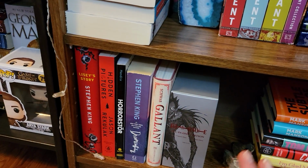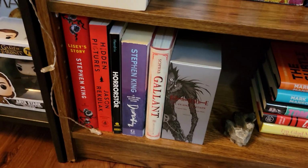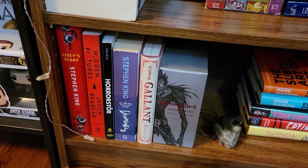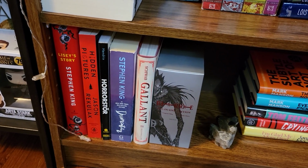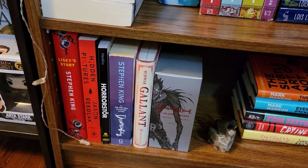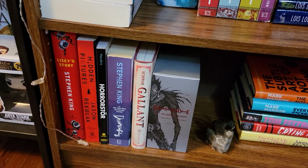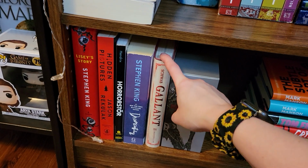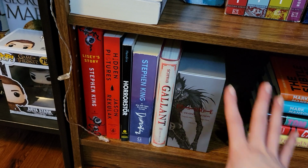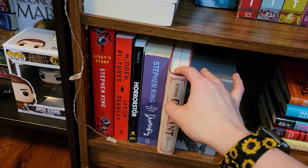And then we have some horror. This is my small, tiny horror section now. As you saw on my TBR cart, I have quite a bit of Stephen King over there and some other horror type books. They will be making their way over here eventually, and when that happens, I'll most likely be getting rid of Gallant. That's going to break a lot of people's hearts, but I really wanted to love it. I even have the signed edition.